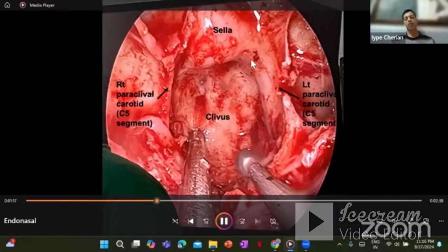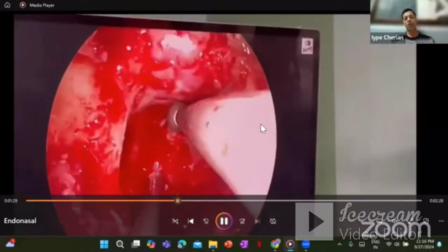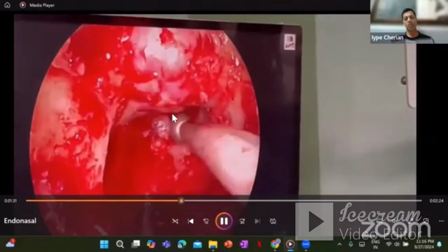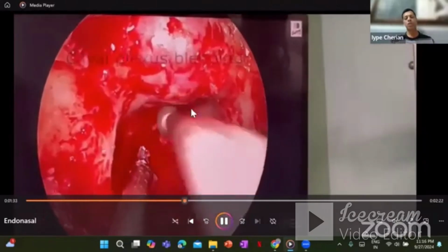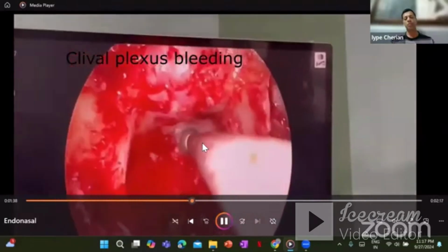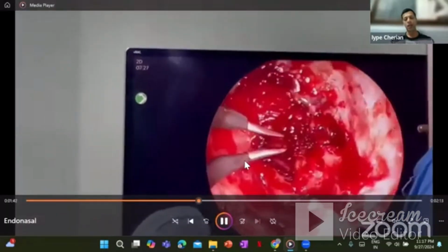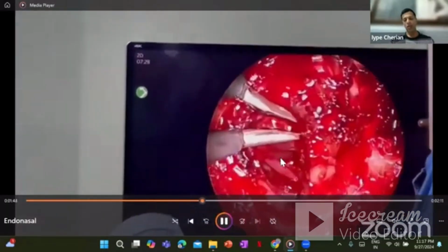So we're going to remove the PCPs here. We're going to drill and remove the PCPs here. First, you identify the Sella, and then you remove the PCPs there. On the left side, we'll remove the PCPs and then go in. So that's the drilling of the PCP. The Sella is being displaced upwards, clivus, upper clivus, and then the PCP, which is connected to the upper clivus, is being removed. Once you do that, then you can go in there, and that's your vertebral artery.